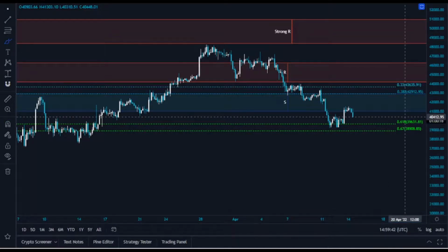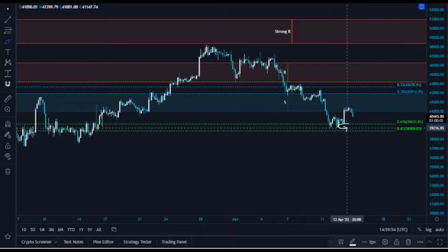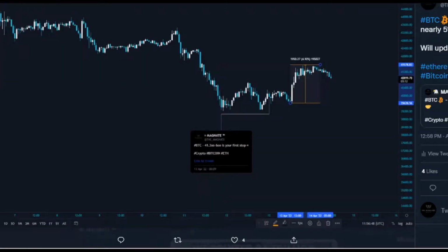Also, I mentioned in the last video that the lower time frames are heavily exhausted, and as a result, we are seeing a minor pump in the market. When the price action was at around here, which was 39,500-ish level, I provided the level via Twitter that the first stop is going to be 41,300 and 600. And as you can see, on 13th of April, midnight, I provided that the 41,300 and 600 is going to be the first stop. We managed to catch from the pullback all the way to less than 41,600. That provided nearly 5% spot.